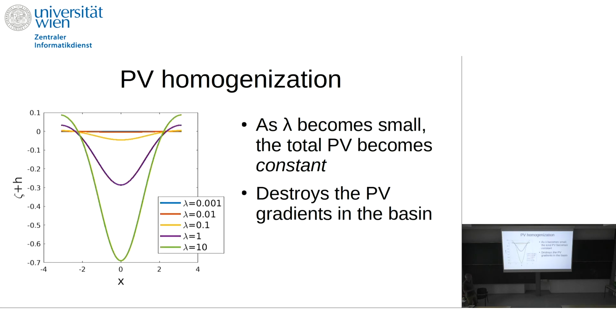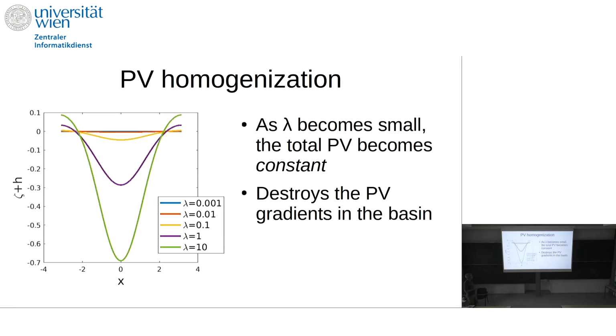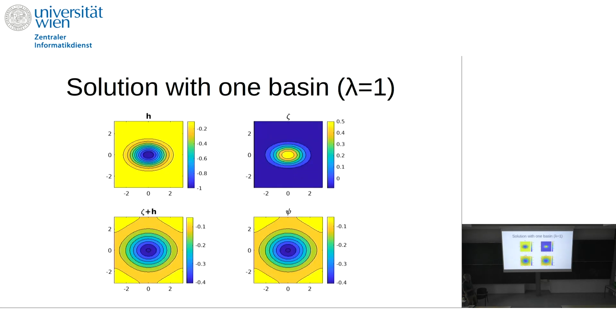Okay. Now there's something else that's interesting out of this, and this was not in Bretherton and Haidvogel. Let's say we have a solution over here and we decrease lambda. We're going to decrease lambda towards 0, and that basically means we're going to increase the energy in the flow. And this is what happens. If you look at the total PV, that's this field here, I'm going to now adjust lambda down towards 0.